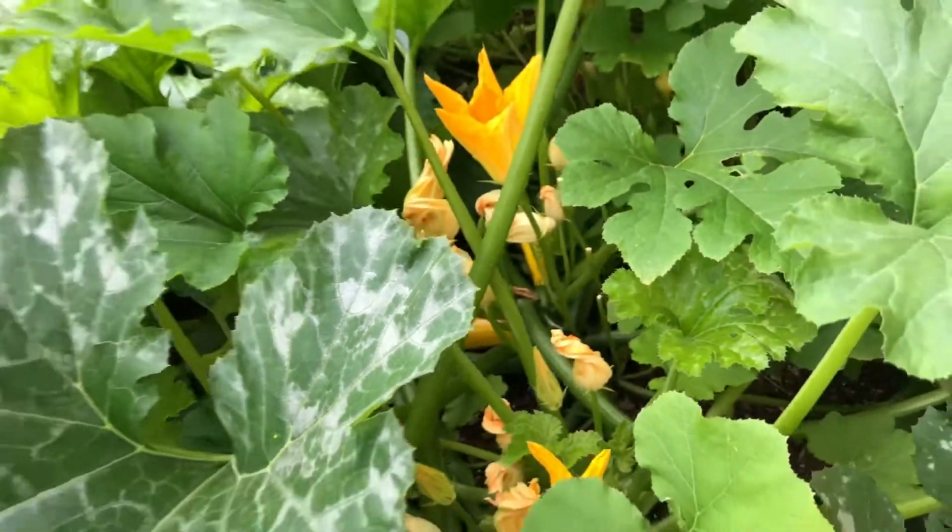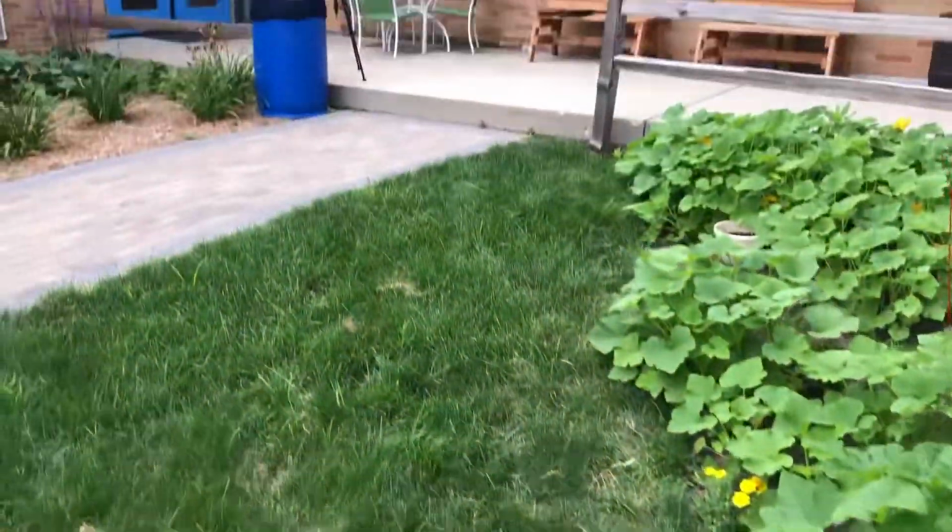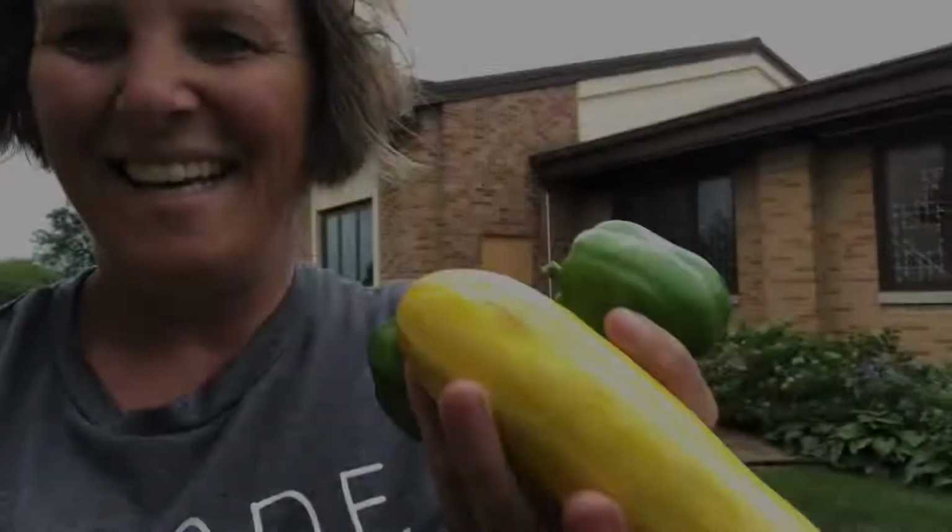So we hope that you have enjoyed this week's garden update. I am going to quickly harvest our green peppers so that you can see what those look like, and then we'll send it back to Jamie in the studio.